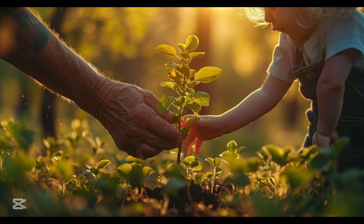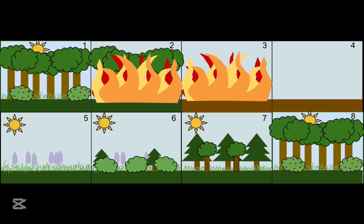For sure. Now, let's maybe shift gears a little and talk about how ecosystems do change naturally over time. Which brings us to ecological succession. Okay, ecological succession. Break that down for us. What is it, basically? Basically, it's the process of how the community of living things in an area changes over time. It tends to happen in a somewhat orderly, predictable way. Orderly, like steps? Kind of. You can think of it in stages.